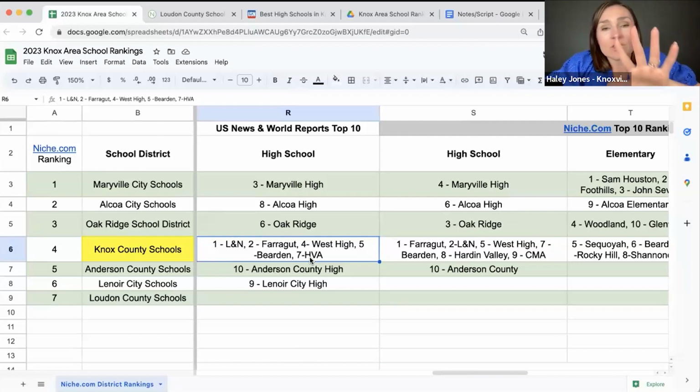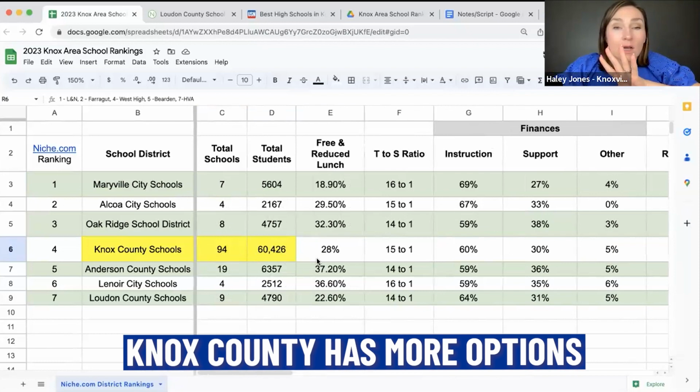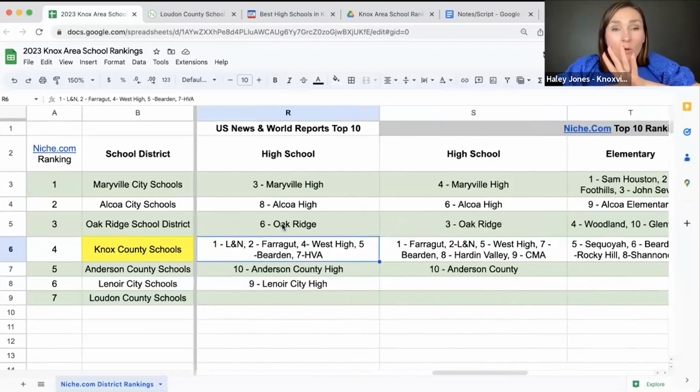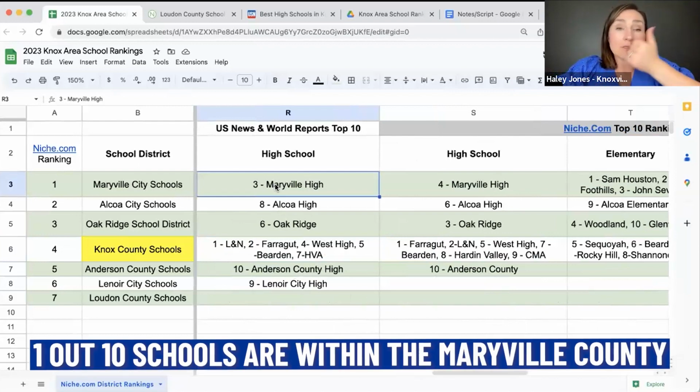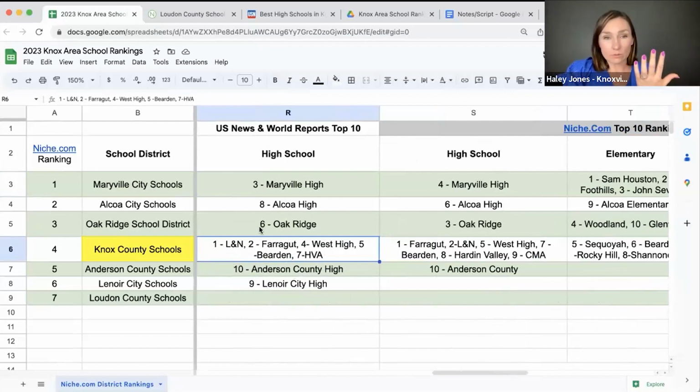So I want to just say that because, again, Knox County has more options, is my entire point of this. Whereas Maryville City has 1 high school, and that high school is ranked 3rd overall out of 10, according to U.S. News and World Report. So you can see that in Knox County, you've got 4 high schools that rank higher than Oak Ridge, according to U.S. News and World Report, right?